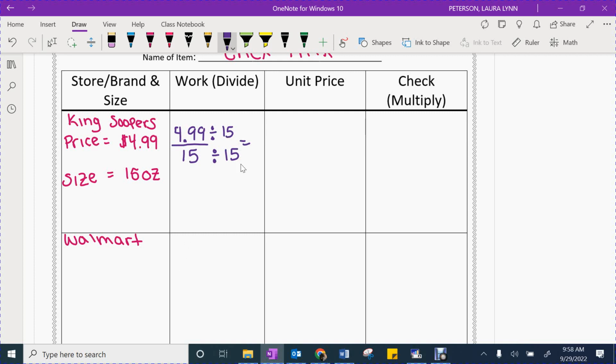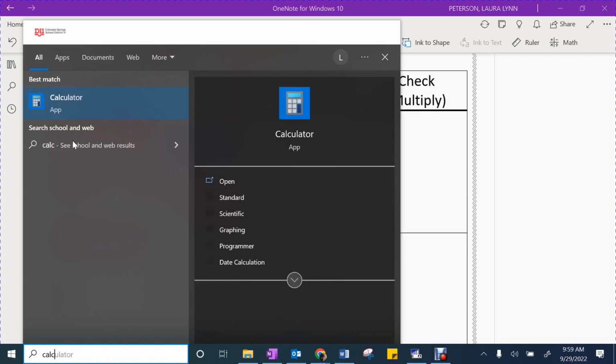equals, I have to write my answer below because I ran out of space. But this is what I'm going to show. In the denominator, I have 1, and then my units were ounces originally. And on the top, this is where your students get to use a calculator. So they can use the calculator that's on their computer in their search bar. If they just start typing calculator or calc, it should pop up.